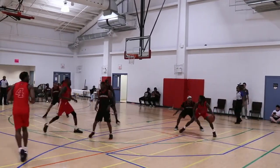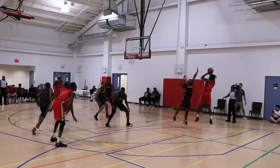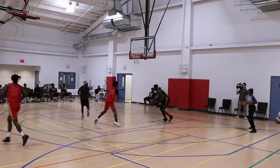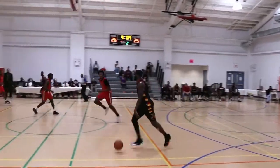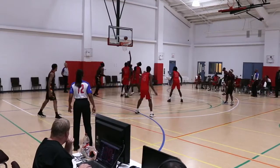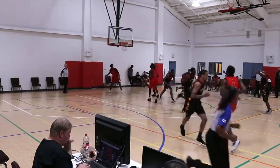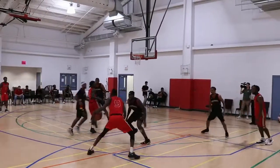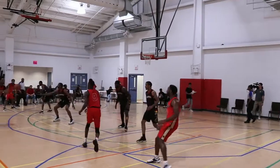Over the head to Jamal Keynes. Now back to Griffith. Now looking, he turns around and shoots. No good, it was short off the rim. And it'll be rebounded by number 13, Jamal McAllister. McAllister feeds it down low, and the shot is good. Number 12, Erie McKnight, adds 2 points to his total, and the score remains within one.